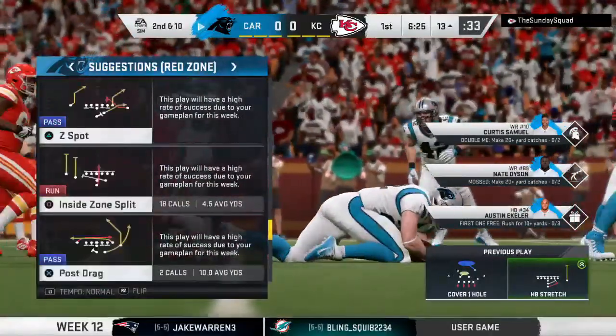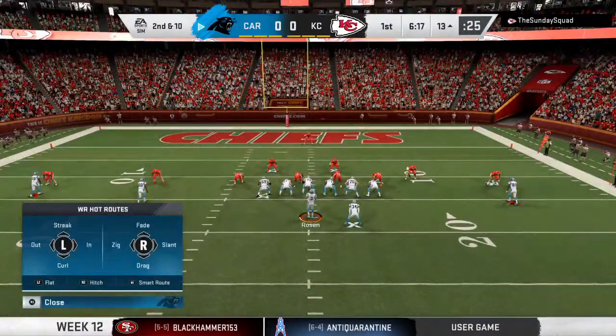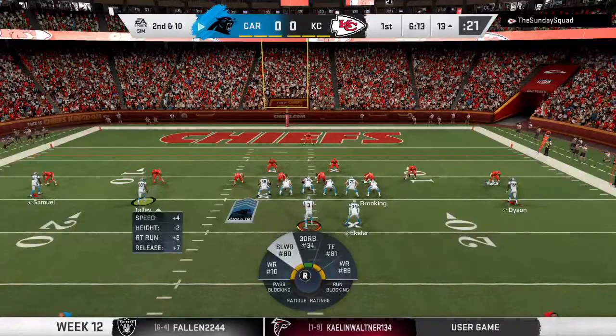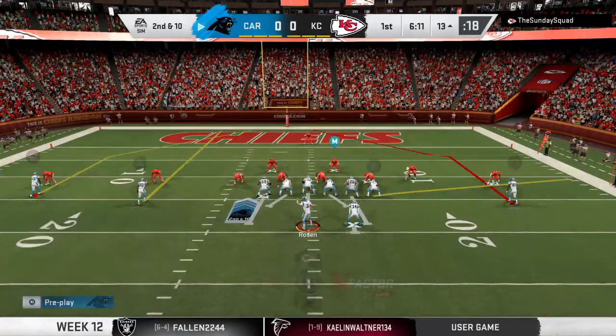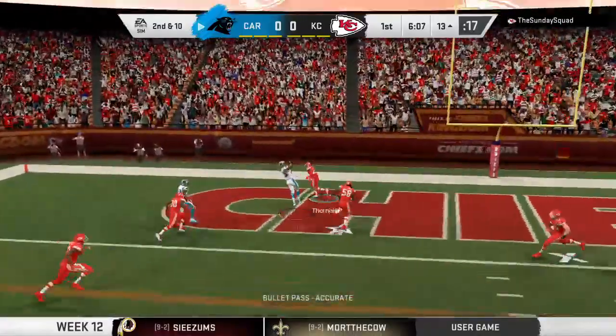Now keep in mind, if you're thinking of staying on the ground, this is a top 5 rush defense. Yeah, but I don't think you shy away totally with the run. At least show them the hint of a run before you decide to throw the football. Looking to throw on 2nd down.